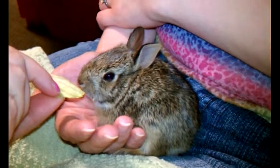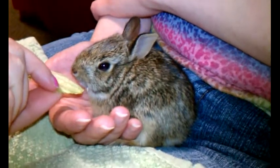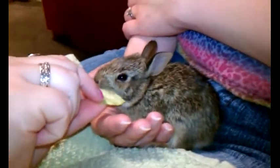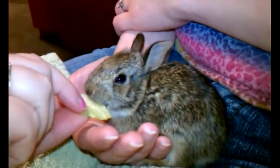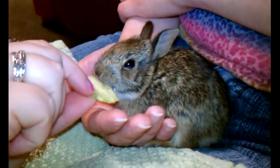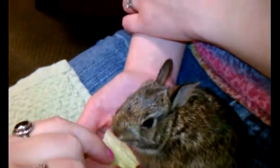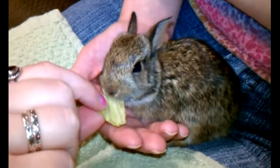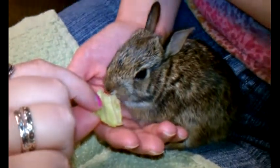Your tongue. You guys come over anytime you want to play with him. I want him to be very handled. Your markings are pretty. Yes. Mm-hmm. I love your little tongue. Little ears.